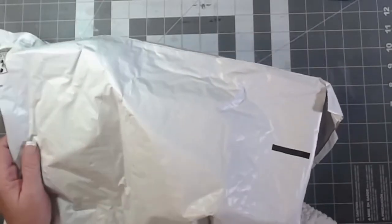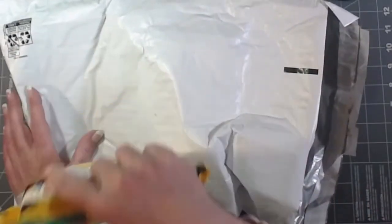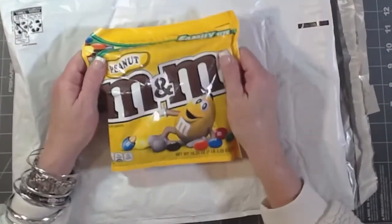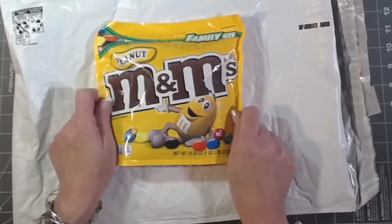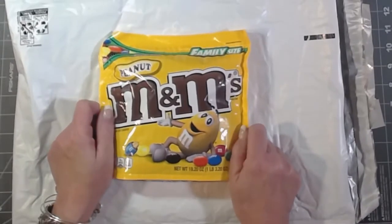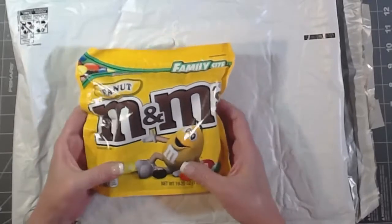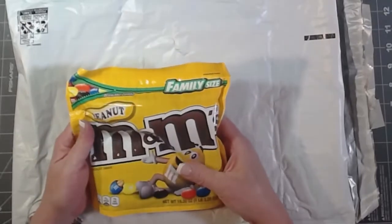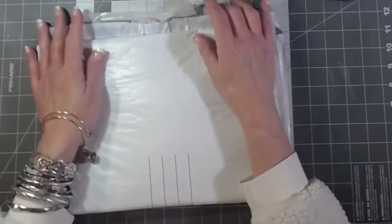Oh, no. Oh, you didn't, you guys. The other bane of my existence that I love so much. Peanut M&Ms. Laura Zachary, you are the bomb, girl. Thank you so much. So in love. Ugh, I almost like the books better than the snacks. No, I do like the books better than the snacks.